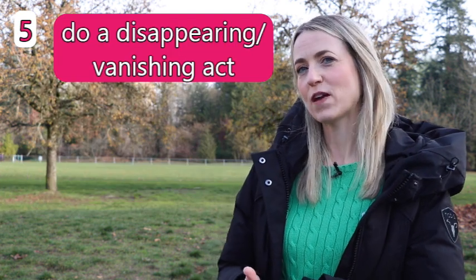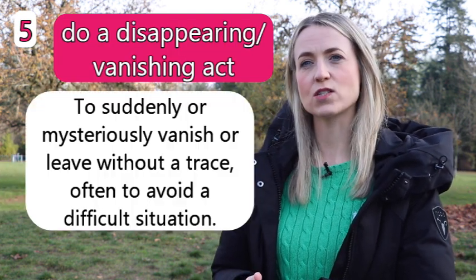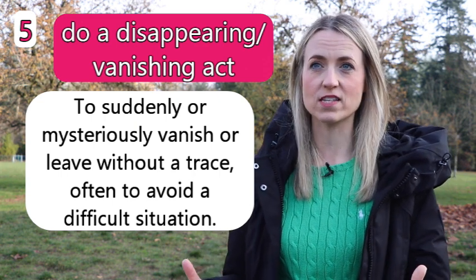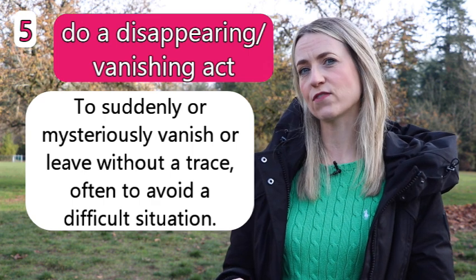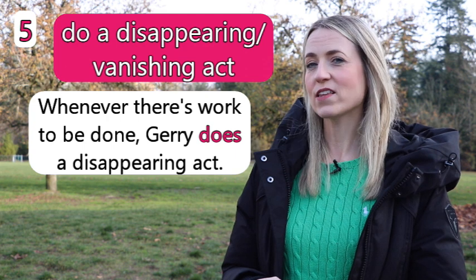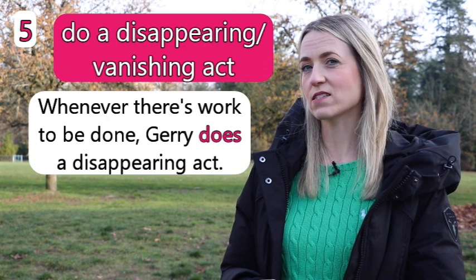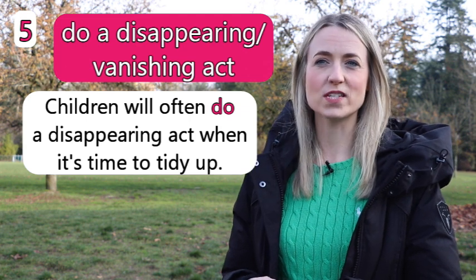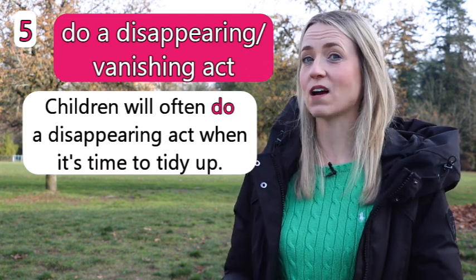To do a disappearing or vanishing act means to suddenly and mysteriously vanish or leave without a trace, often to avoid a difficult or uncomfortable situation. Whenever there's work to be done, Jerry does a disappearing act. Children will often do a disappearing act when it's time to tidy up.